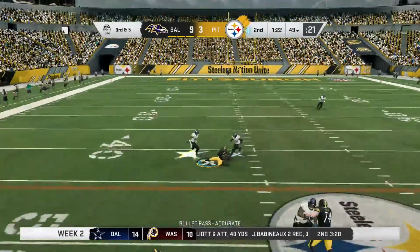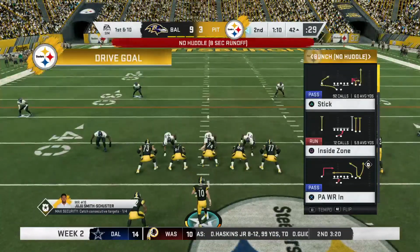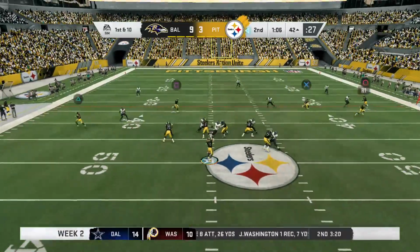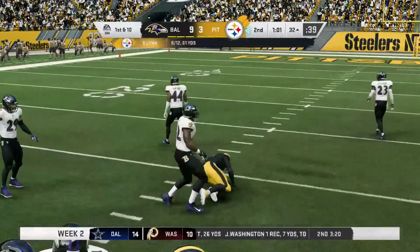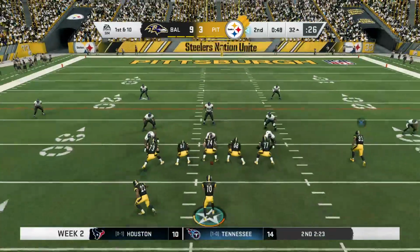From the gun on 3rd down. Lynn, he'll find Smith-Schuster. That's complete. There, they just keep marching right along. 1st down on a pickup of 8 there. This has to go down as one of the simpler routes in the playbook, but oh so effective. Nice completion there. Keeps the sticks moving.